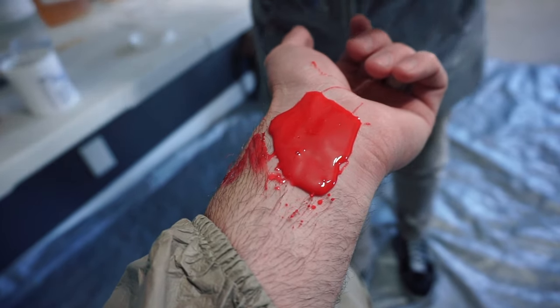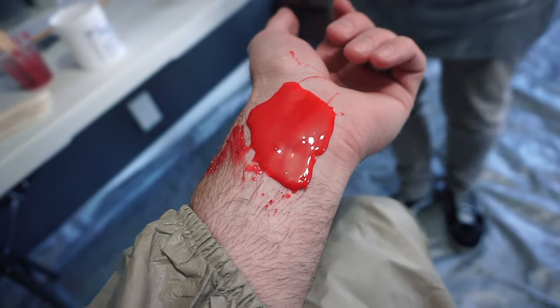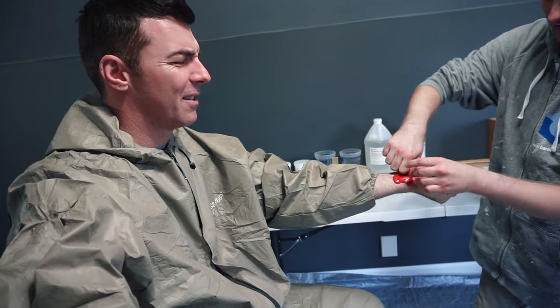Now this is going to be fun to peel off, so... Yeah, this is what's going to be on my face. Oh, absolutely. We'll Vaseline your face so it doesn't stick, but no, you're going to have to wax that off. Oh, man. Just do it. All right. Oh, God, this is going to suck so bad.